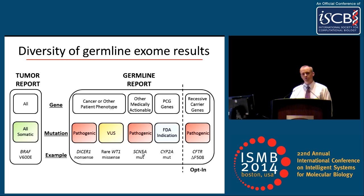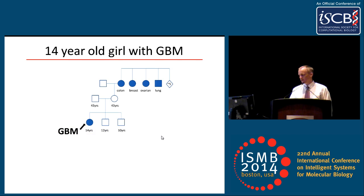For example, this is a sodium channel mutation that causes long QT syndrome. We can get pharmacogenomic variants. We can also see information about recessive carrier gene status. And this is all the things that are in our cases.